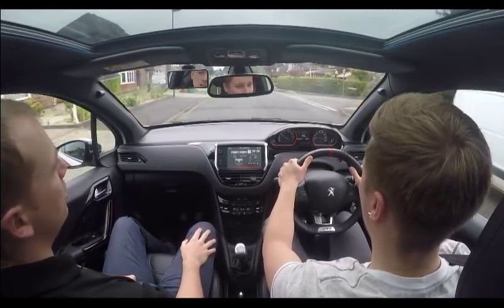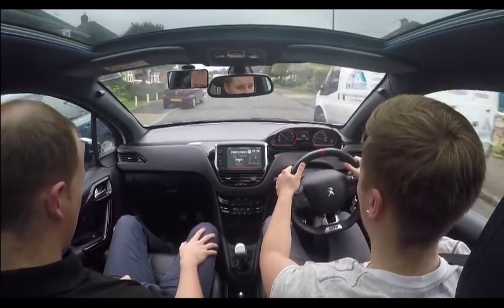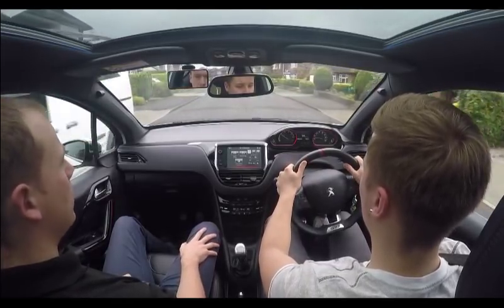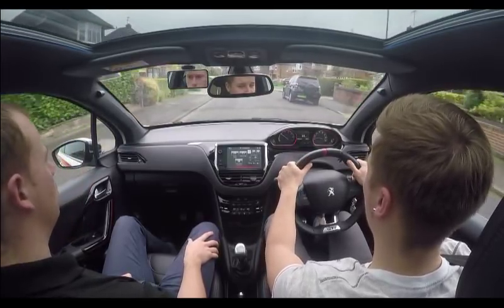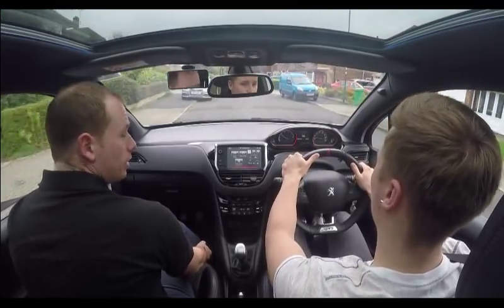So some instructors will teach you to signal every time you move off regardless, and I don't agree with it because you're relying more on the signal than actually keeping up to date with what's around you and if you're actually going to move off. Have I talked about that with you before? Yeah. I think it was when we were doing like down Cold Lane. Oh right, yeah, so early days, early on.